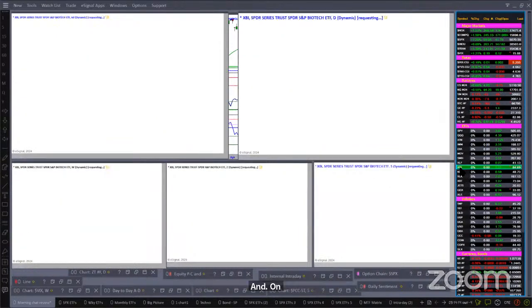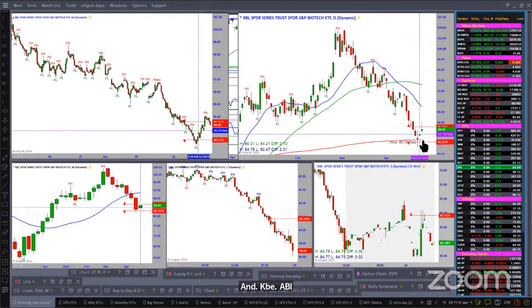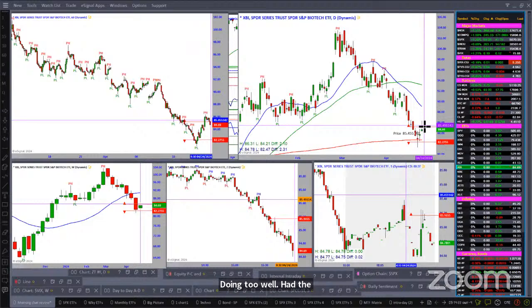KBE, KBI, not doing too well. Had the potential to pop up there like everything else, so that showed some relative weakness.